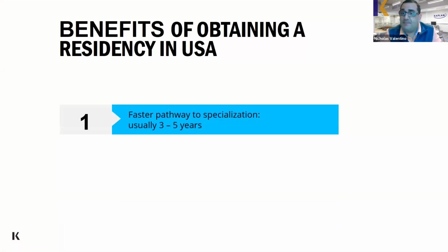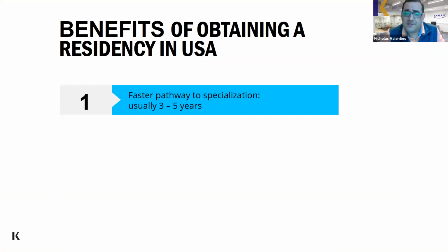So firstly, why obtain medical licensure in the US? What are the benefits? The reason why most international graduates are going to the US is because it's that fast pathway towards specialization. When you're applying to a medical residency in the US, you're applying to a particular specialty: internal medicine, pediatrics, surgery. Upon completion of that specialty, you are then board certified in that area.